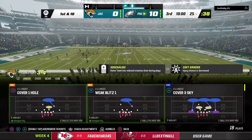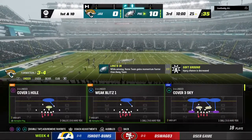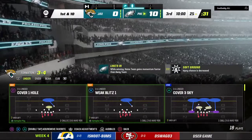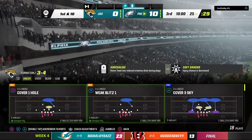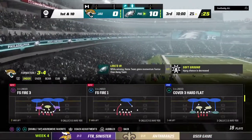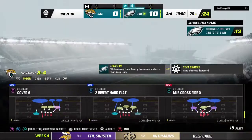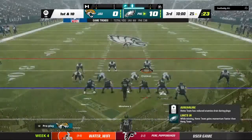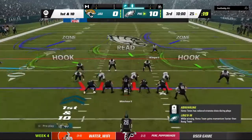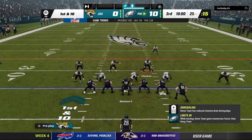Punt taken. The Eagles offense set to begin their next drive. And Charles, they've got the lead. Put your coaching hat on here now. What's the game plan for the second half?